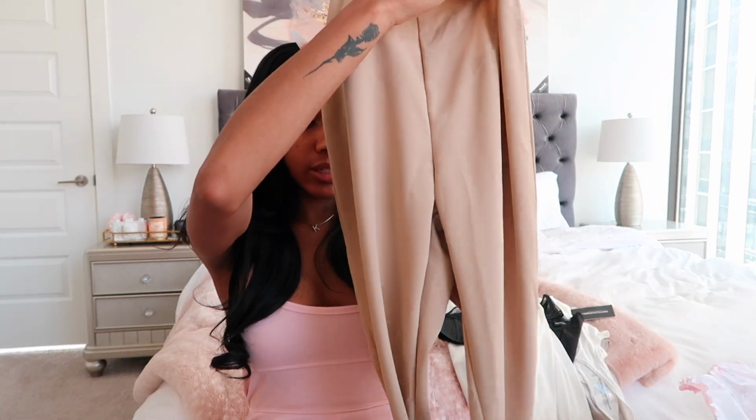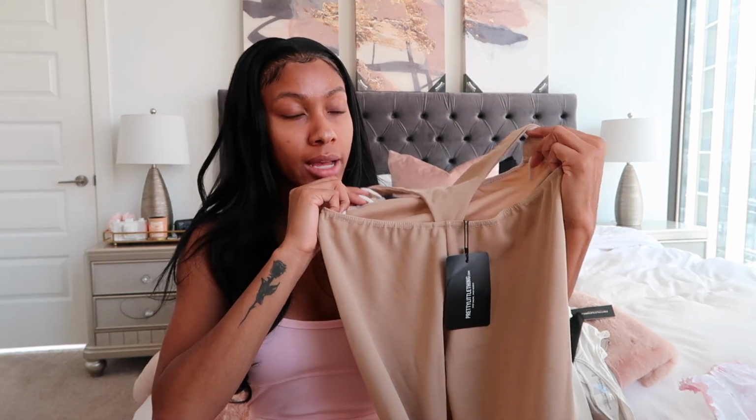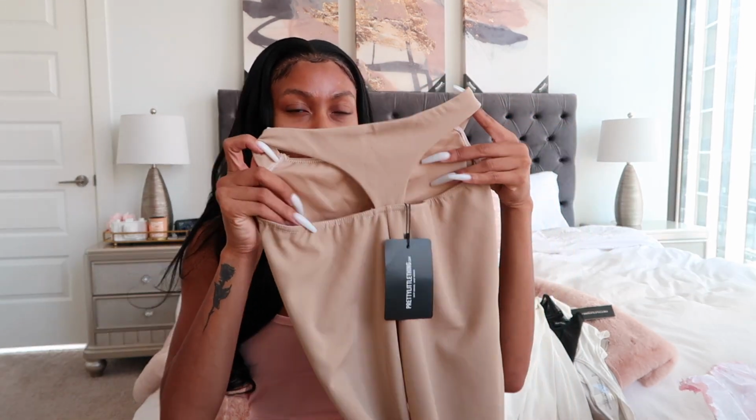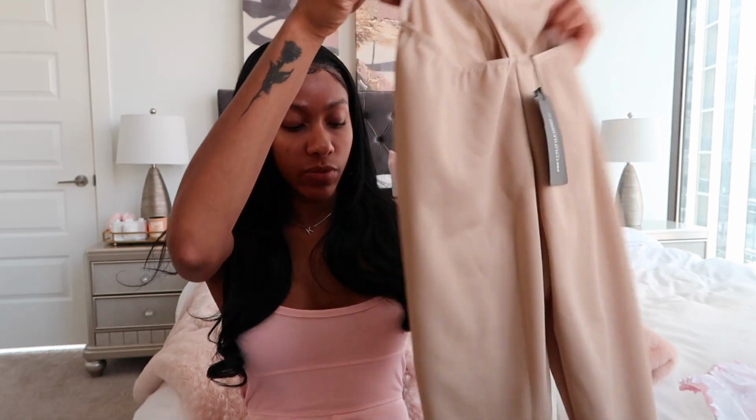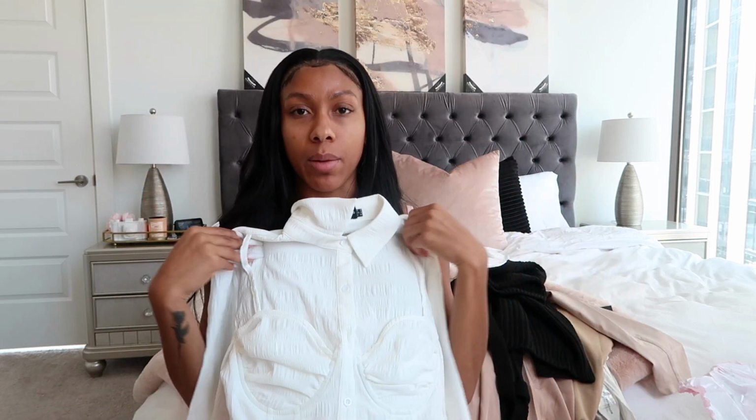The next thing that I got are these pants. They're in this tan color. What I really liked about it is they have these cutouts on the back, so you get to see some of your hip area. They should fit high-waisted. It looks like it has a bra on it. I don't know why I got this piece, but I'm definitely sure that I can make it look cute. And yeah, I'm gonna have to try it on. But those are the pieces. I did have some other pieces that I didn't really care for. But yeah, those are all the pieces that I got from Pretty Little Thing.